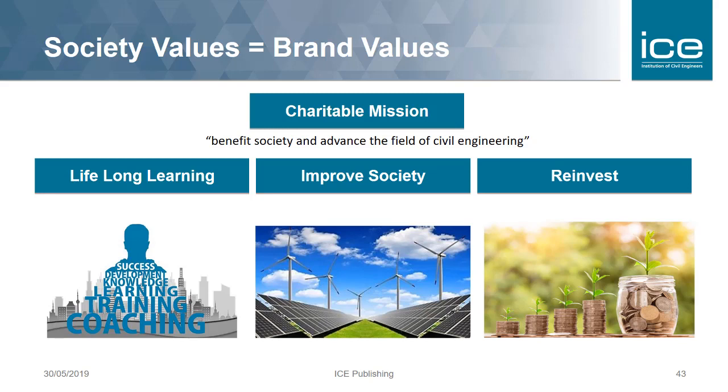So the ICE has a charitable mission to benefit society and advance the field of civil engineering. It's intrinsically linked with the positive impact we're having on society, both in terms of our output and our academic and practitioner engagement. The commercial activities we do support that charitable mission in terms of output and dissemination, and we present ourselves as investing what comes out of the commercial aspects of the ICE back into that charitable mission.